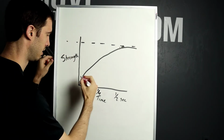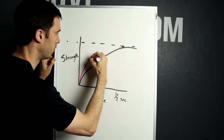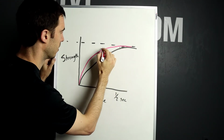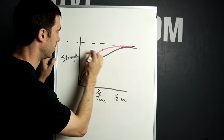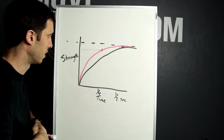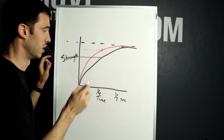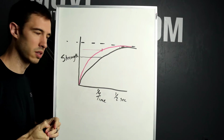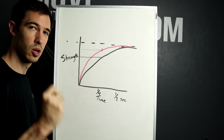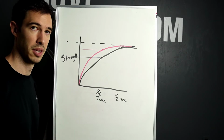So if you had another runner come through and they could deliver that force much more quickly, now in a quarter second they've delivered this much, compared to, in that same quarter second, the other runner has only delivered this much, okay? So really important to keep that in mind, especially as we go into training how to quickly get on and off the ground as you're training these plyometrics.